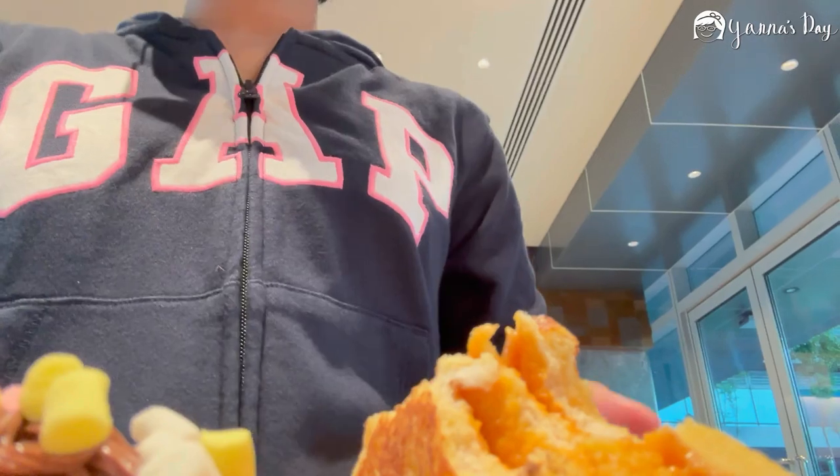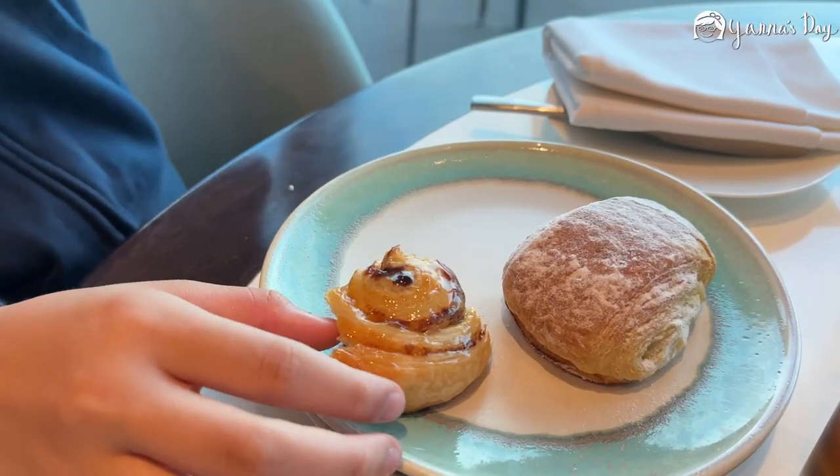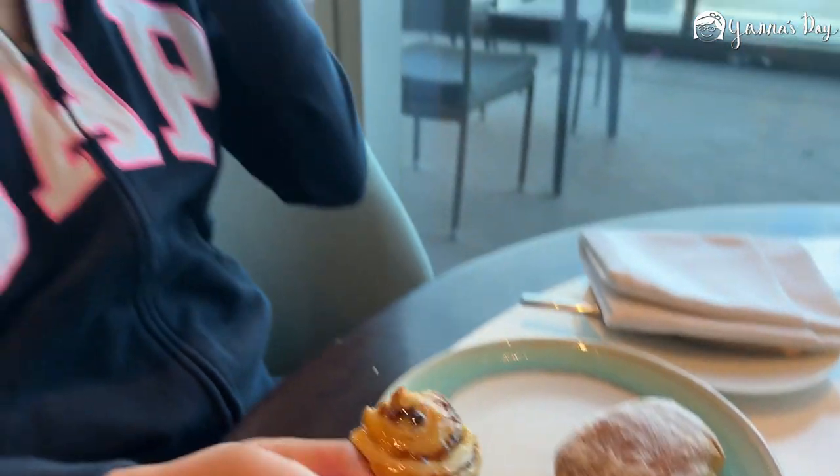This is only my first set of breakfast. Kasi later I'm gonna eat more. Just gonna eat this first spread of breakfast. I'm gonna go back for more. I'm gonna eat bread later. I'm gonna try the cinnamon rolls. Guys, their cinnamon roll is so good. It has a bit of raisins, but it's so good.